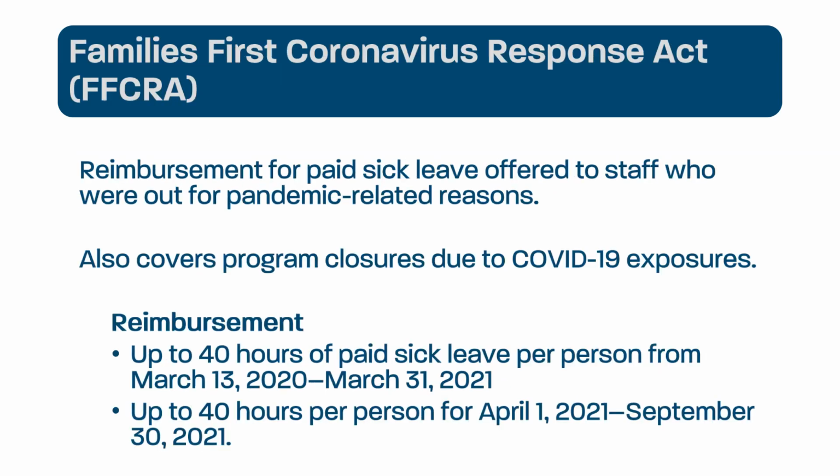The FFCRA allows sole proprietors and businesses with employees to receive reimbursement for paid sick leave that was offered to staff who were out for pandemic-related reasons. This also covers program closures due to COVID-19 exposures. Businesses can receive reimbursement for up to 40 hours of paid sick leave per person from March 13, 2020 through March 31, 2021, and up to 40 hours per person for April 1, 2021 through September 30, 2021.